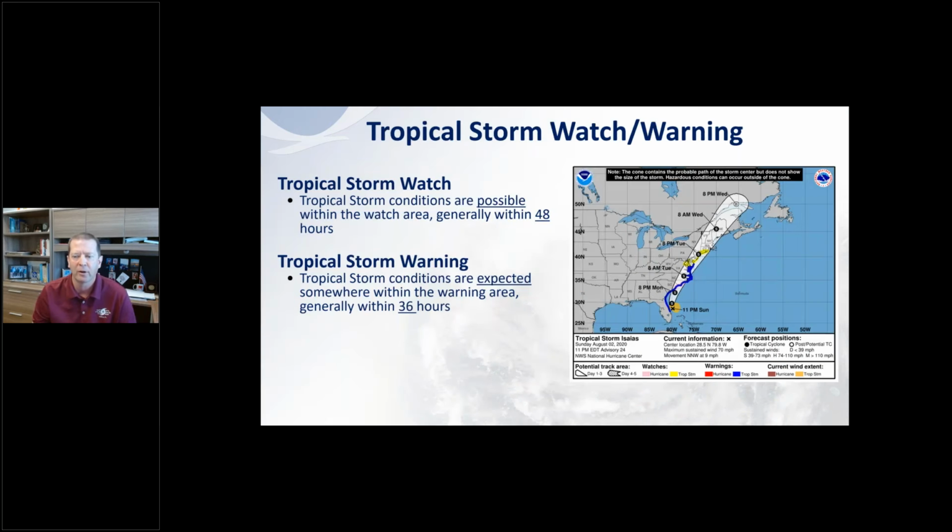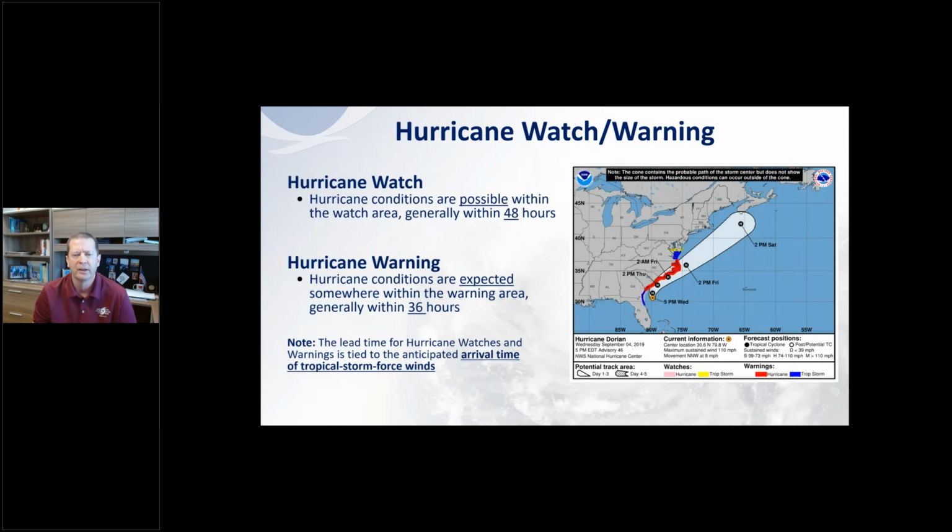A couple of things, a reminder about tropical storm and hurricane watches and warnings. A tropical storm watch is issued when conditions are possible within the watch area within about 48 hours. And then the tropical storm warning is issued when conditions are expected. And I say somewhere, not everywhere, but somewhere within the warning area within about 36 hours. And then the hurricane watch is issued when conditions are possible, again, within the watch area within about 48 hours.